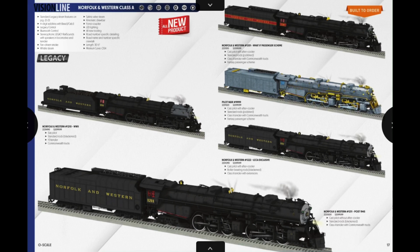So I'm not sure if maybe that could be a typo and they meant to put standard rods there, because if you look up in the left-hand corner, it does say that the minimum curve for these engines are 054. But going back to the previous page and knowing how large Lionel's articulateds usually are, they're always 072, so just wondering if that's a typo on there or not. But regardless, these are all very nice models.